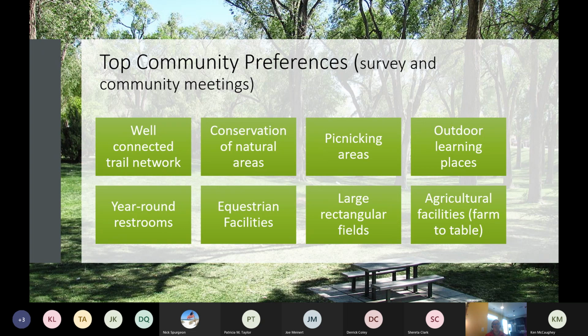The residents wanted a well-connected trail network. They wanted you to conserve the natural areas. They wanted to be sure to have picnic areas, as well as outdoor learning spaces. A big thing was year-round restrooms. I definitely remember hearing that. It came up numerous times. Of course, they want to preserve the equestrian facilities. They want to see large rectangular fields and our agricultural facilities.